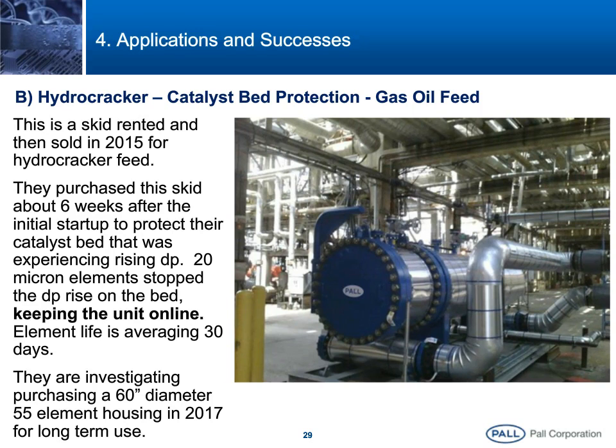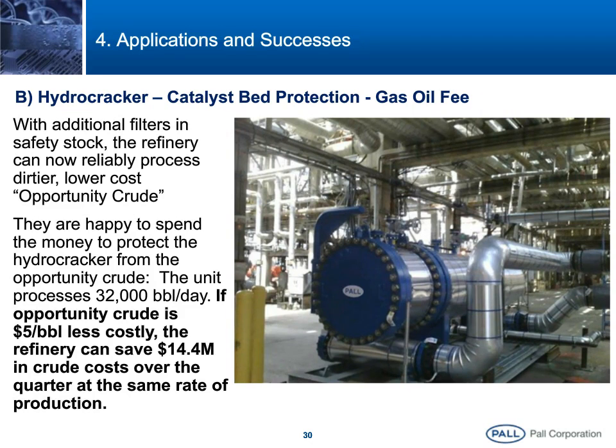Please take note of an interesting development. Earlier this year, this same refinery put additional filters in safety stock to enable them to reliably process dirtier, lower cost opportunity crude and still get effective protection of the catalyst beds. They've been very happy to do this. The unit processing 32,000 barrels a day, if they can run opportunity crude assumed at $5 a barrel less costly, the refinery can save $14 million per quarter in crude costs.